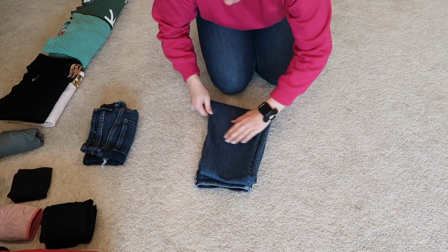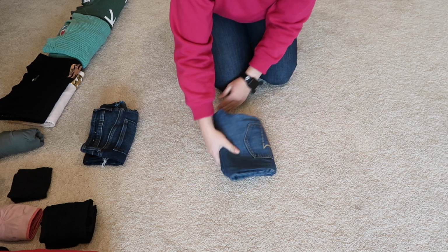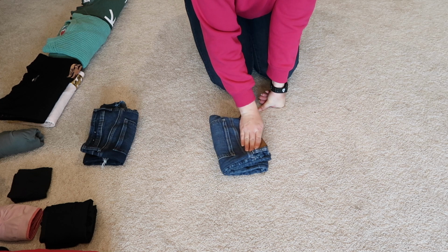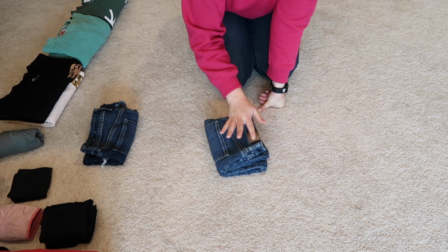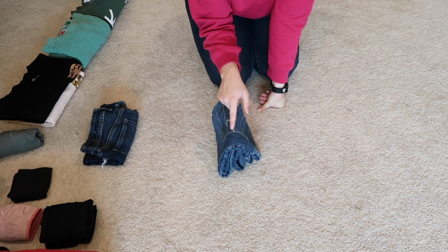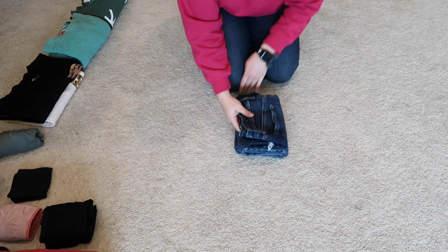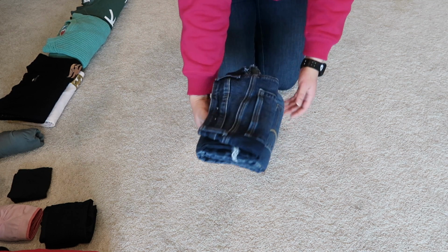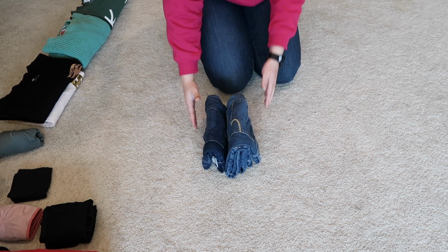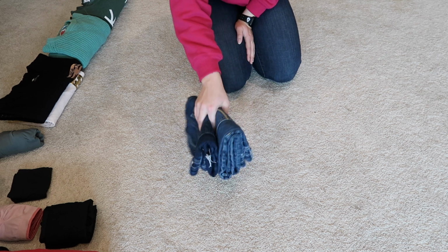or thereabouts. And then up once in half so that the pocket is on the outside. The pocket is typically my identifying factor for my jeans. So when my jeans are in a drawer, I can see which pair of jeans it is based on the pocket. So here's a pair of jeans, here's a pair of shorts, and they're basically the same size, which means that they will fit standing up in the same drawer, which is where I keep them. I keep all my denim in the same drawer.